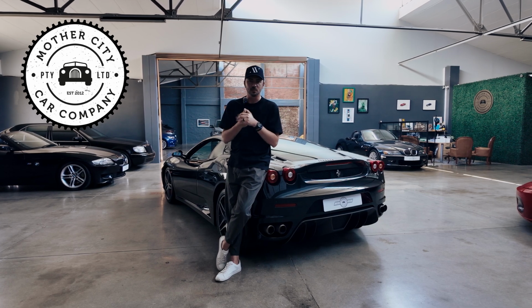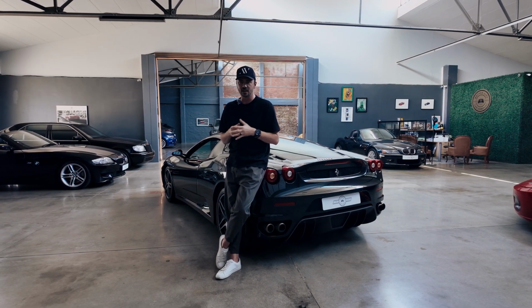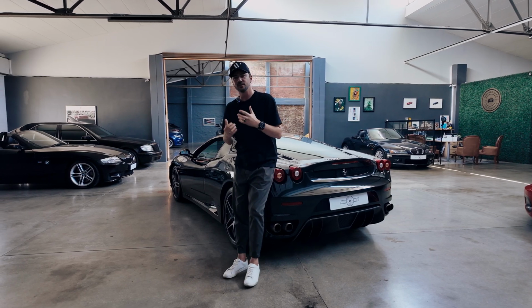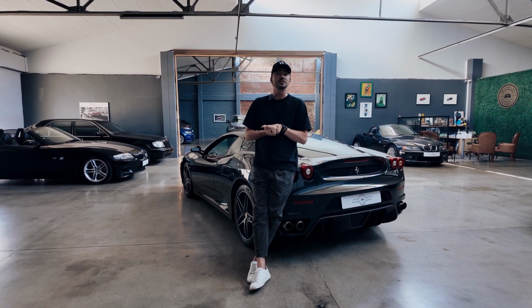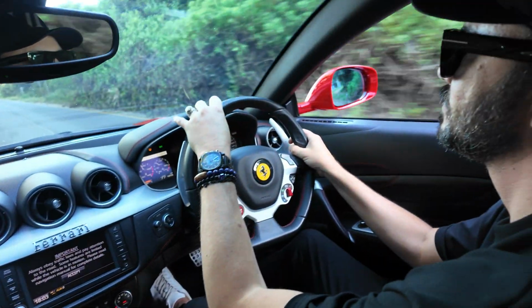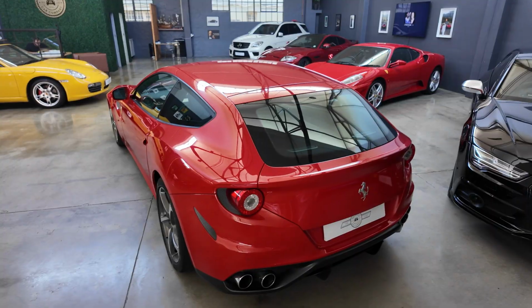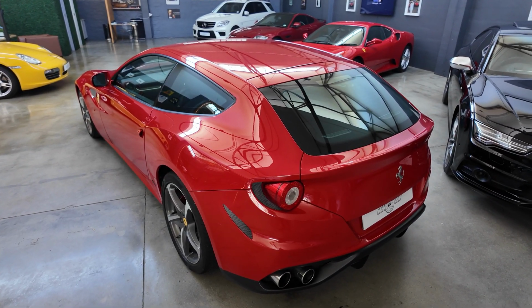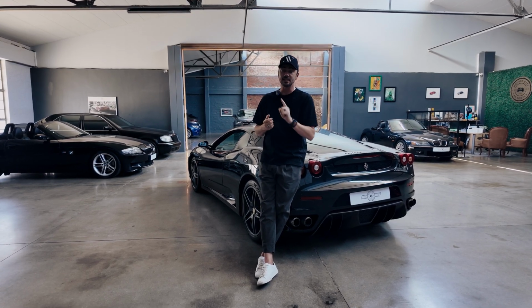We're about 3 days away from Christmas. We've got one more delivery today, a client flying in from Durban to take delivery of his Ranger Raptor. But in the meantime, we've sold the FF. That wasn't very long-lived. I actually kind of wanted a bit more time with it.